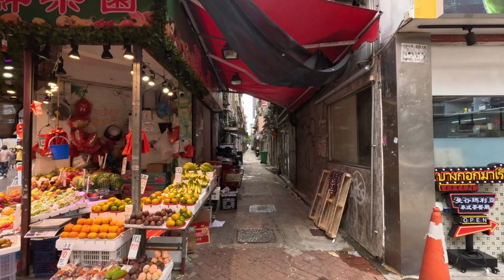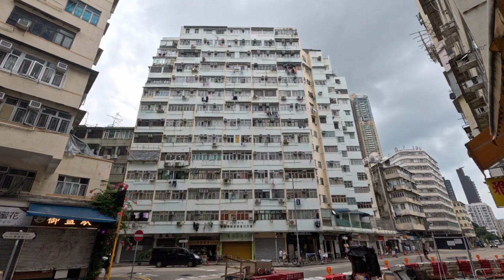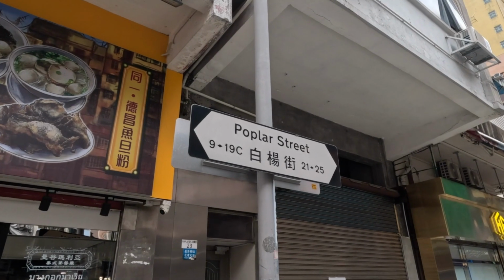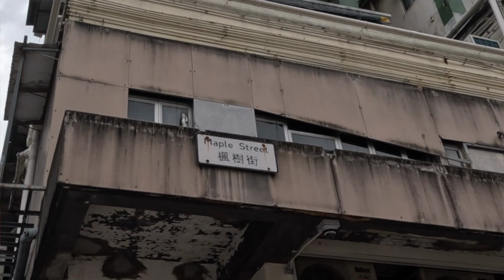Definitely a different vibe down here at the western end. All the streets are a lot more compact, tight together. The buildings are a lot older. All these streets actually around here are named after trees. We've got Poplar Street, Maple Street, Oak Street. So yeah, lots of tree streets all around here.